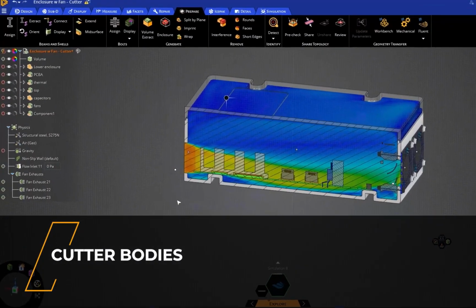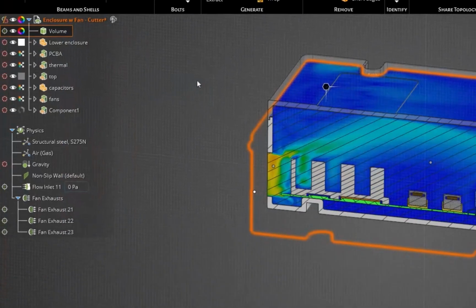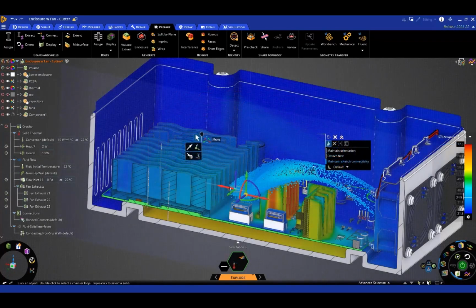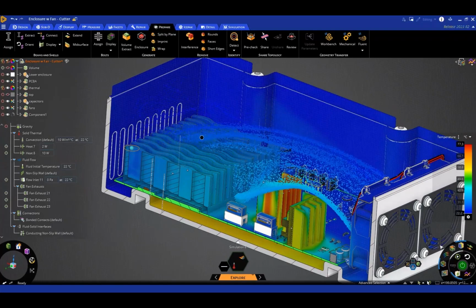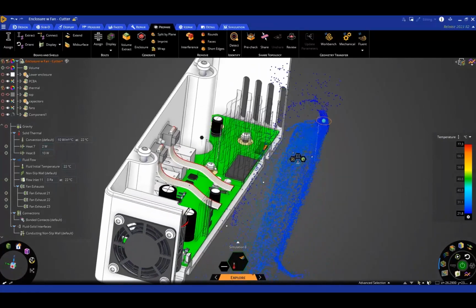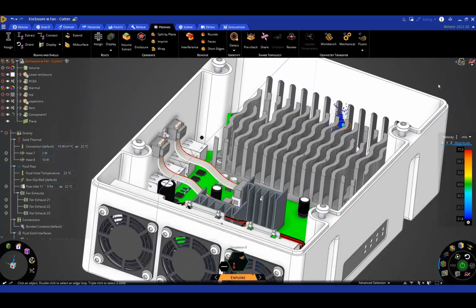For complex fluid domains, it can often be challenging to create fluid regions due to gaps or overlapping parts. With Discovery's new cutter bodies, these challenges have been eliminated through a highly innovative volumetric approach. Large numbers of complex parts can be subtracted from any fluid region instantaneously and robustly. Say goodbye to hours spent struggling with geometry before running CFD simulations.